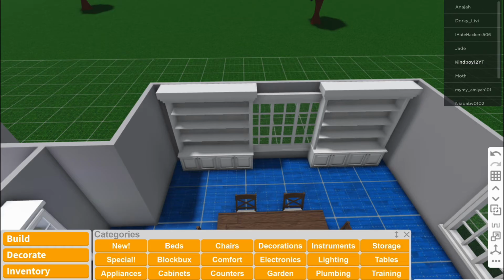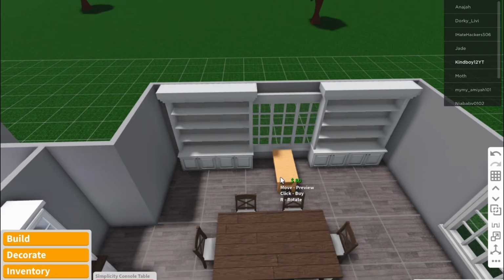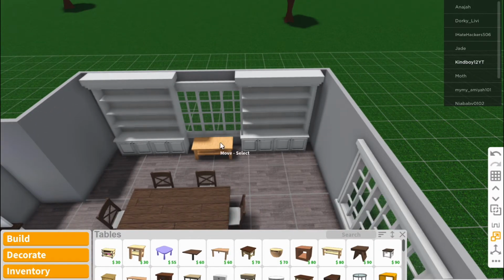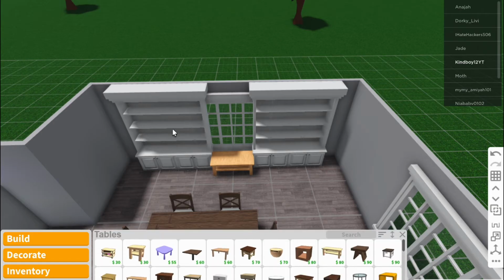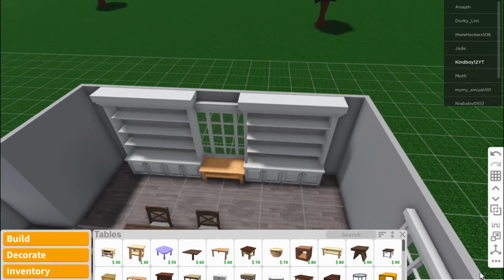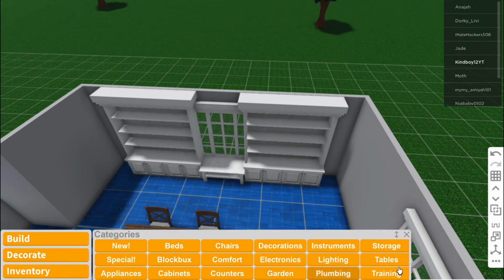And I put two tables together. I get a table like this, and I get this little simplicity table, and I put these two together. I don't know if you can resize this or not, but we're just going to see. And you can't. So anyway, I put these two together, and they can get a little bit closer, snug together. Then I push this back to make sure it's not bolting out of the window, and then I color it the exact same thing as the cabinets.